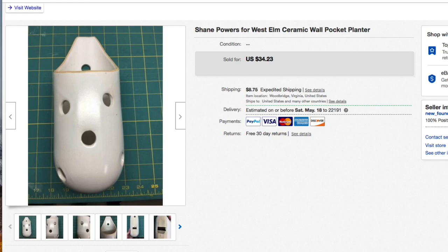And last up, we have the Shane Powers wall pocket. This is for West Elm. We had this for quite a while. I mean, decent picture, but the green background, you know, for a fact, it's a little bit older. Paid just a few dollars for this, $2 or $3, $4 or so. Had it listed for $34.23. And we took a best offer of $28 plus $13.40 shipping for a total of $41.40. Whew, that was pretty good stuff.